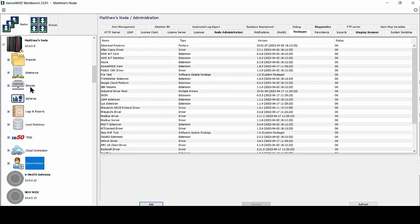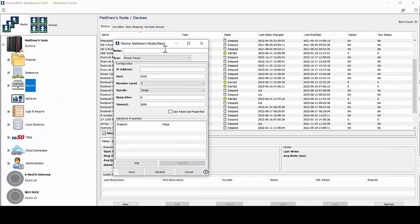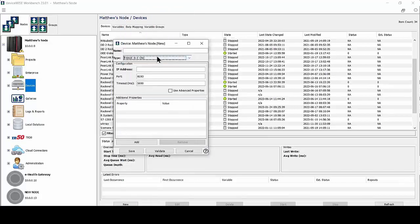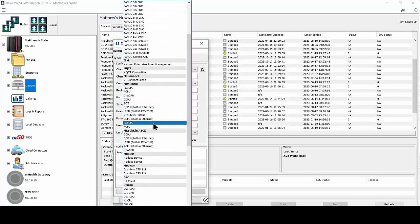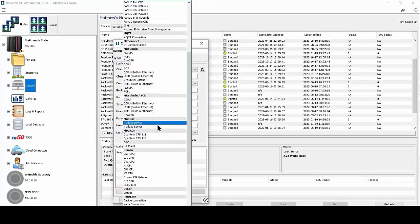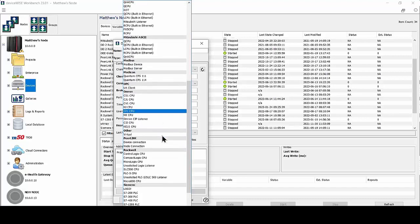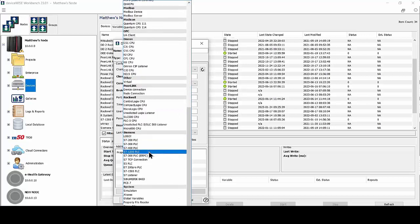Now, once you have the driver installed, it's just as easy to connect to a device. If you want to connect to an Atlas Copco, a USB barcode scanner, a Fanuc CNC or robot, MQTT Connect, Mitsubishi, Modbus, OPC UA, OPC DA, Rockwell, Siemens, whatever you want to do, DeviceWise has a driver for it. So let me show you how easy it is to connect.